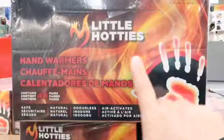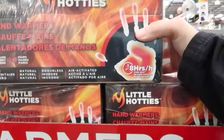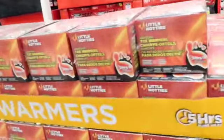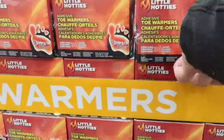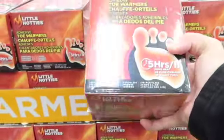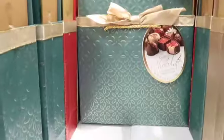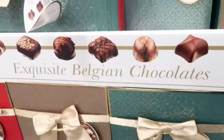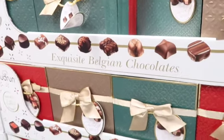$9.99 little hotties. Hand warmers for $12.99 for 40 pairs. And then they got the toe ones. These are the toe warmers, and you get 30 of those for $13.99. $12.99 for those.